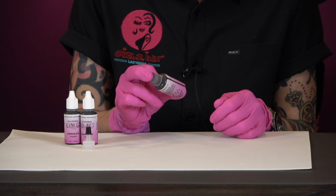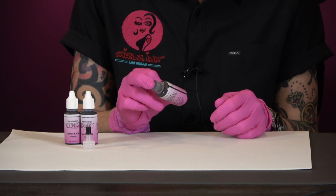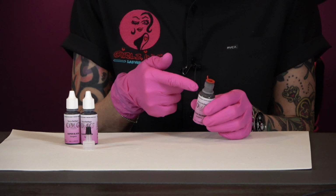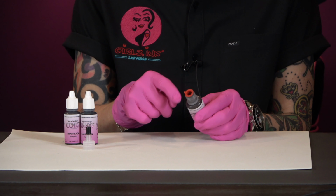You want to shake it for about 30 seconds. You want to shake any pigment for about 30 seconds. And a good way to make sure that you're shaking for 30 seconds is to sing the happy birthday song twice. If you're not going to use it right away, then you don't need to shake it before removing the red plug. So to remove the red plug, although it is in there pretty snug, again, put your finger on there before shaking.